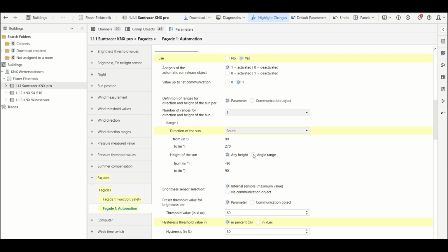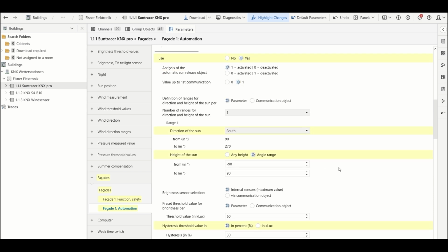Next up, you can also take into account the position, like the height of the sun. For example, if you have neighboring buildings or some trees that cast shadow over the building, because if there's already shadow, you don't want your blinds to go down, so you have no extra need for artificial light.